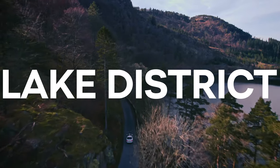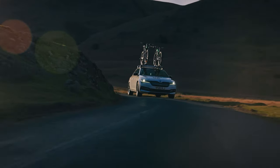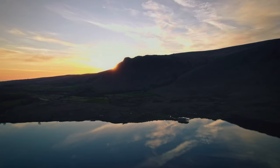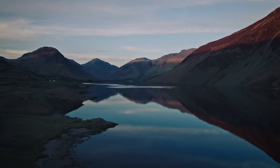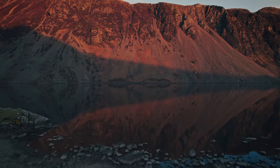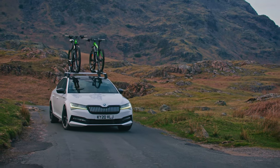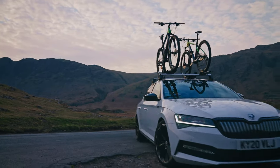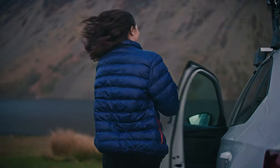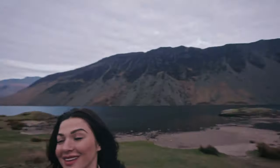Coming up to Wastwater now. Club view. Yes. That is beautiful. Now we're in the country now. So beautiful, but cold.